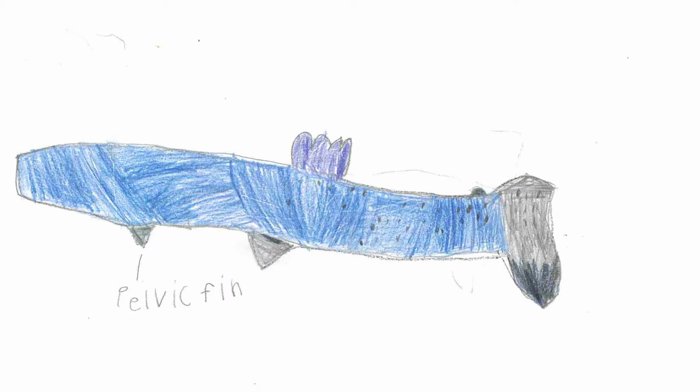The pelvic fin helps with balancing and resting. It is located on the bottom of the fish. It is closer to the head.